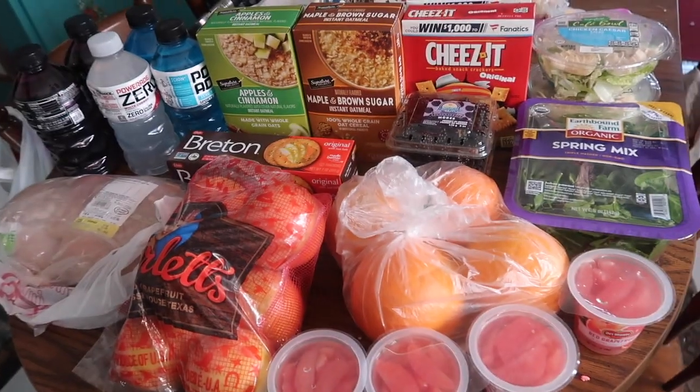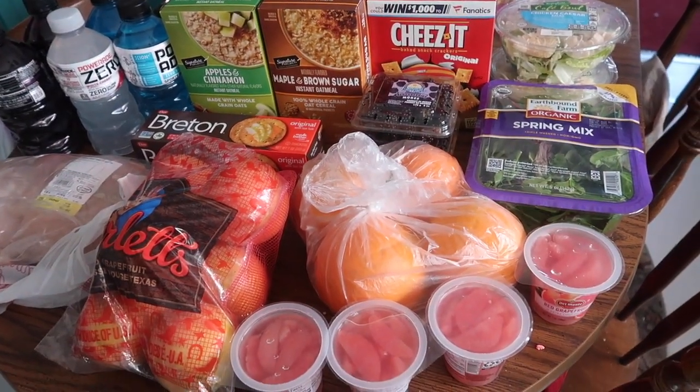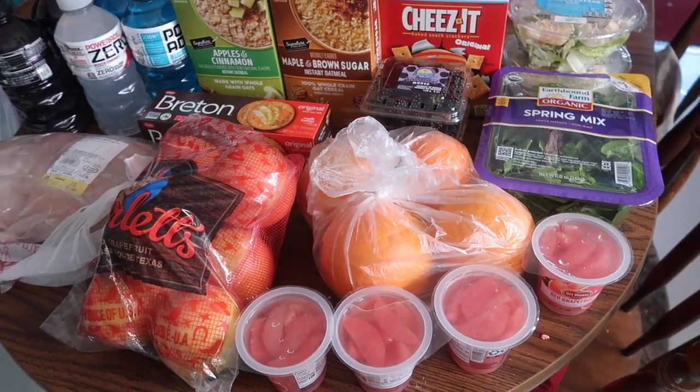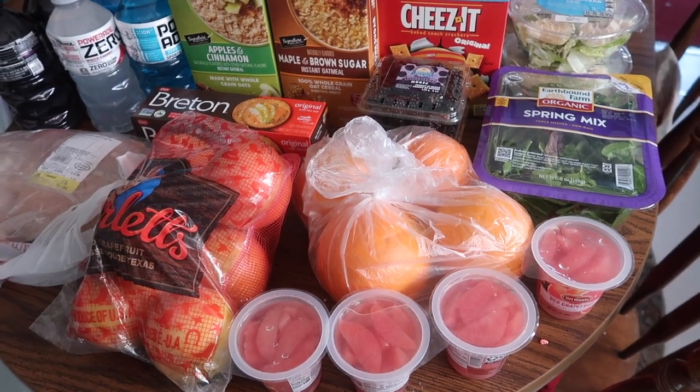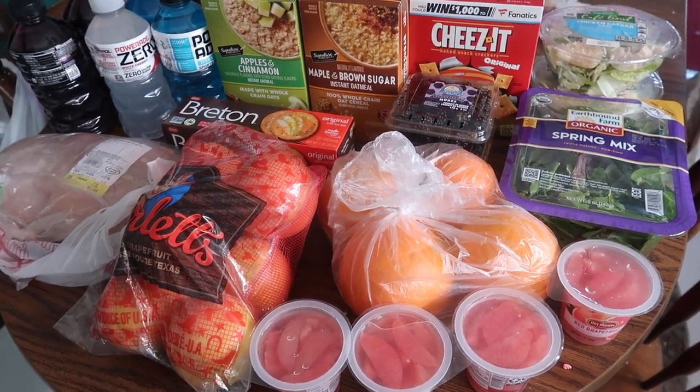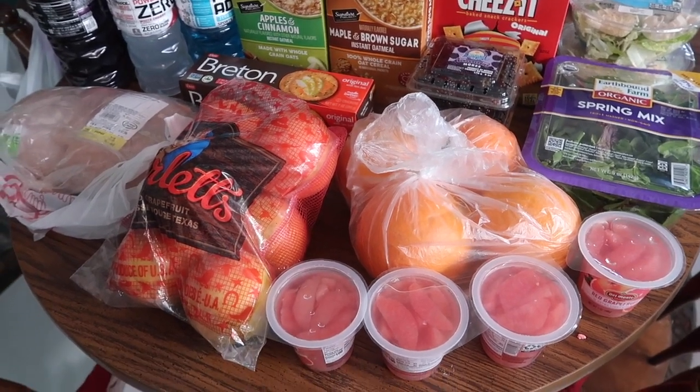So let me share with you guys what we got. We didn't do too much at Jewel, but there were a couple of pretty good deals going on. These here were all the items we ended up picking up from Jewel. These items would have cost $97.61. We paid $32.57 and saved $65.04 for all of these items, which I think is really awesome.